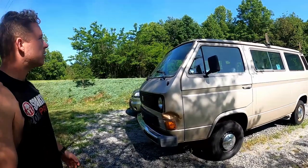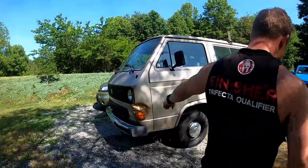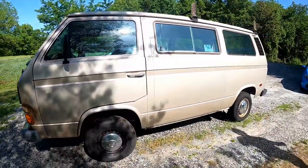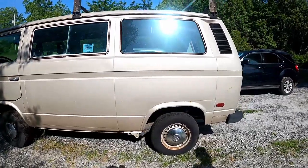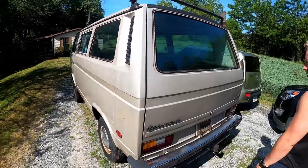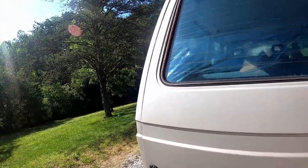Well, we've got a little bit to do to it, I think. Might try to pull that dent out. Might not. Seems like it adds character. First thing is we got to get it running. I think it needs a fuel pump. Maybe injectors. It's been sitting for about a year, so it may need a little bit more than that.